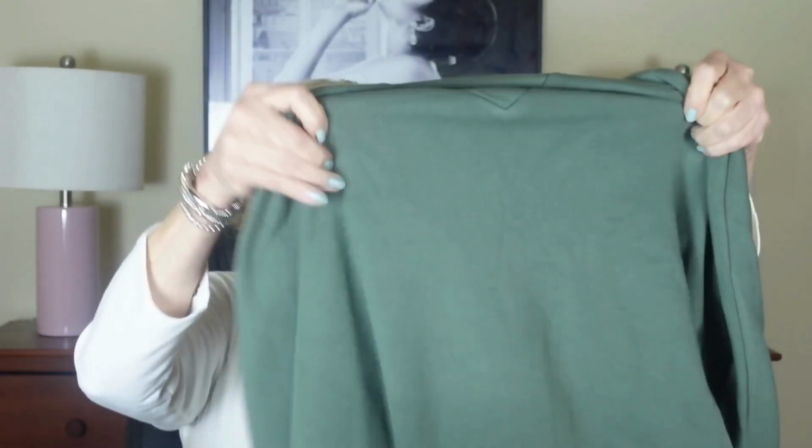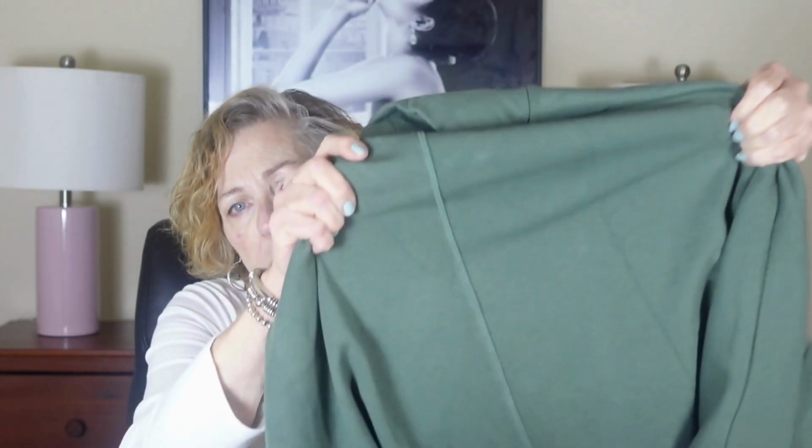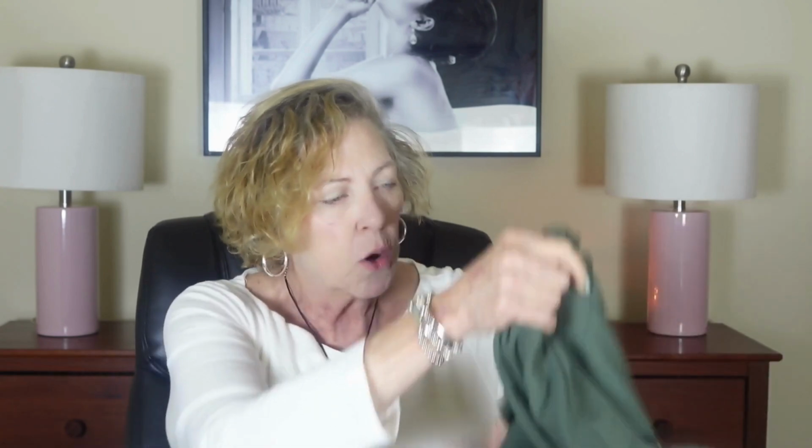But this, you are probably not going to be able to see here on camera, but I'm going to try to see if I can hold it up. Throughout this particular top, it looked like something had stained the material, almost like there was marbling to it, and it's not supposed to have that. I thought maybe I was just seeing shadows because of the way it wrinkled so much. I don't think that's the case. I think this is a bad piece of material that they used on this shirt.